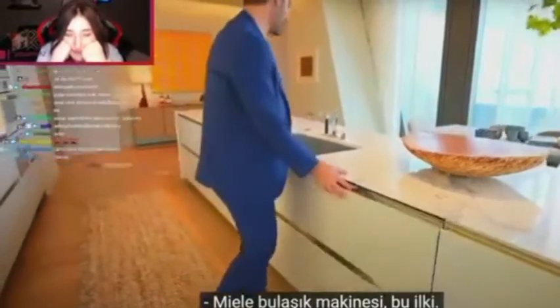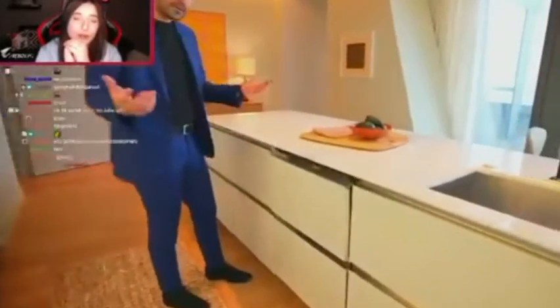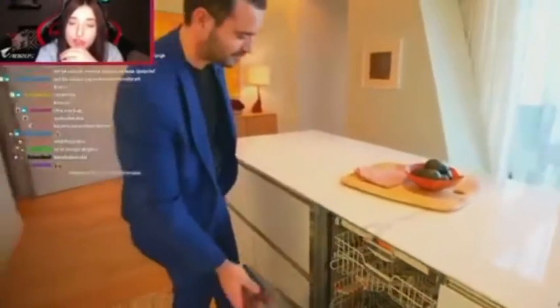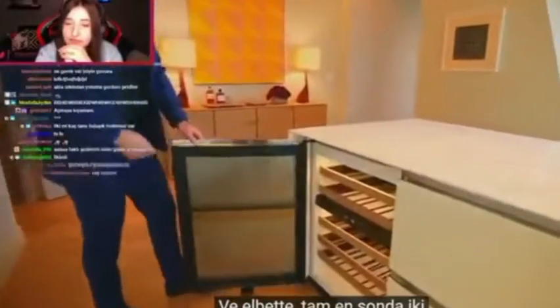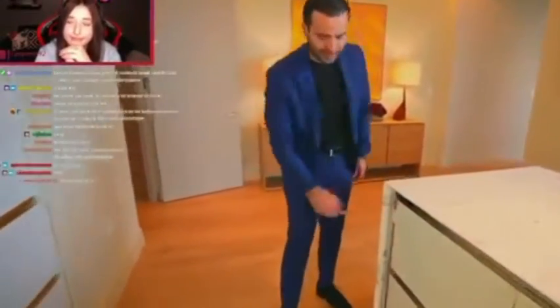Miele dishwasher. This is the first one. And this is where we have the main sink with polished nickel Dornbach fixtures. Check this out. Let's get a close up. Dishwasher number 2. That too, yeah. Of course, right at the end, wine fridge number 2. There you go. Also the outlet detail as well.